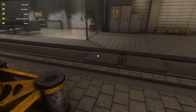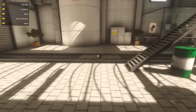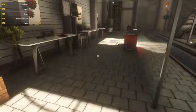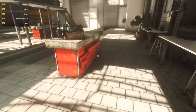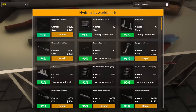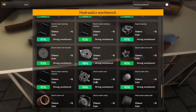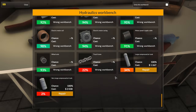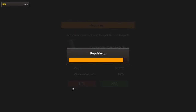I'll tell you what, though. If it's within our budget, we can totally do it. I'm only going to assume that this is mechanical. I took apart the whole train and was looking at the wrong thing. See? Ultimate mechanic. Repair. Beautiful.